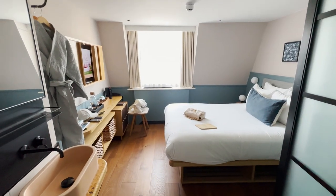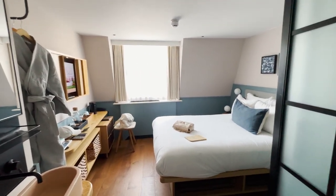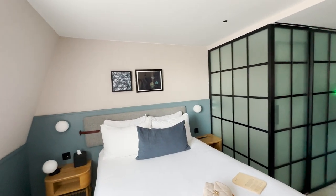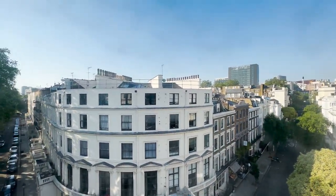We just checked into our room. And it looks quite cute, but I have to say it is super tiny. I didn't expect it to be that small. But at least the view is quite nice. We are on the last floor, on the top floor. So we have a beautiful view.